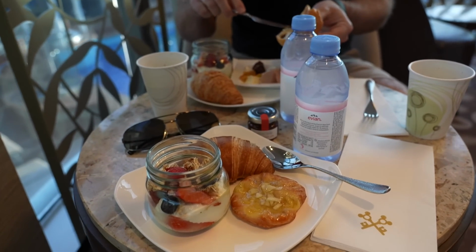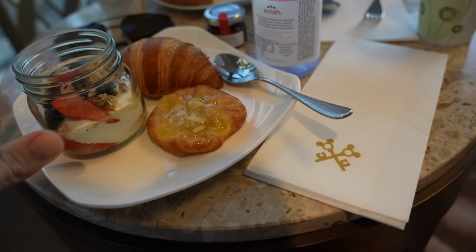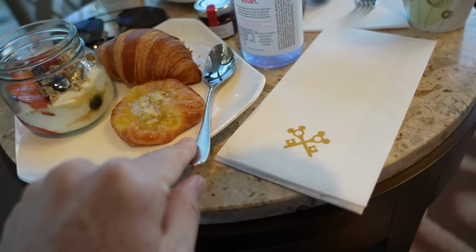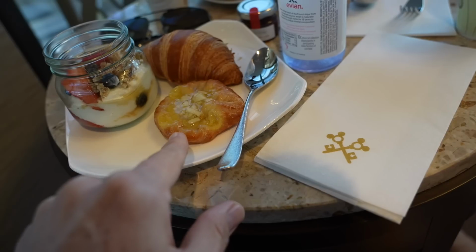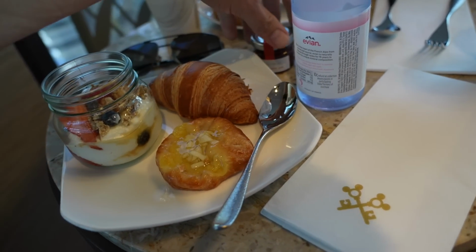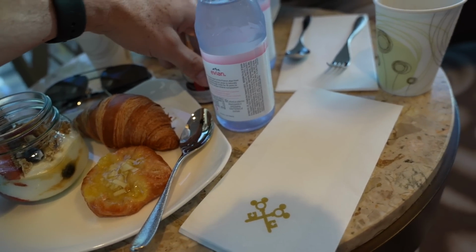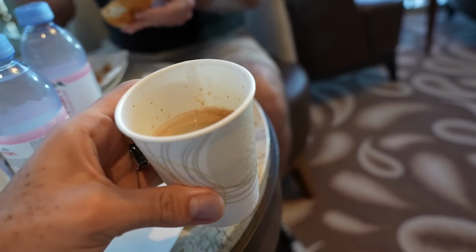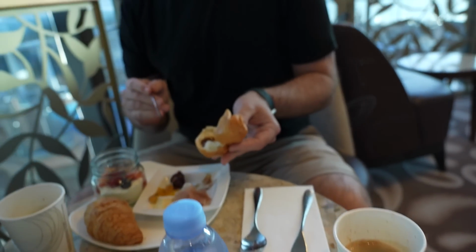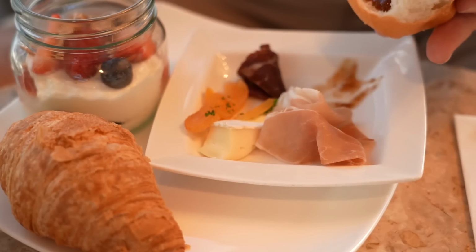Okay, so we got situated here, and we've got a little breakfast. I got the yogurt parfait. I think this is a Danish. It looks like an apple Danish or something. It's definitely not a cheese Danish. I got a croissant with some strawberry jam, and then they have one of those big fancy coffee machines, so I just got an Americano. What'd you get? I got mostly the same, but I also got a meat and cheese thing, so I'm making kind of a breakfast sandwich right now. Oh, that's a good idea.